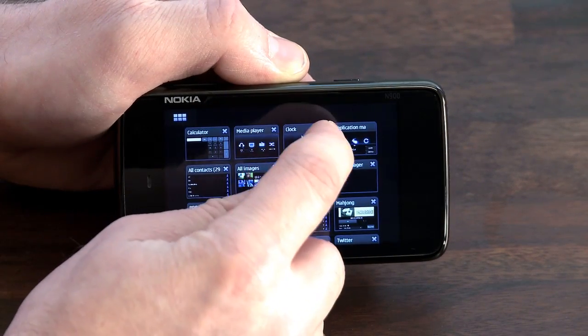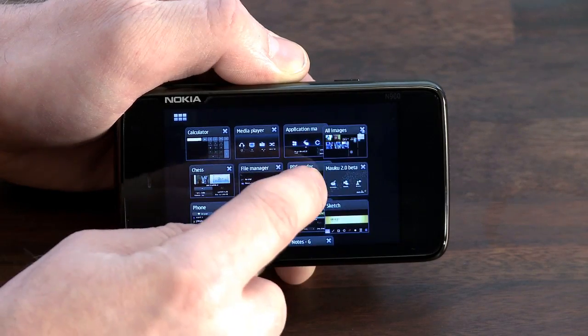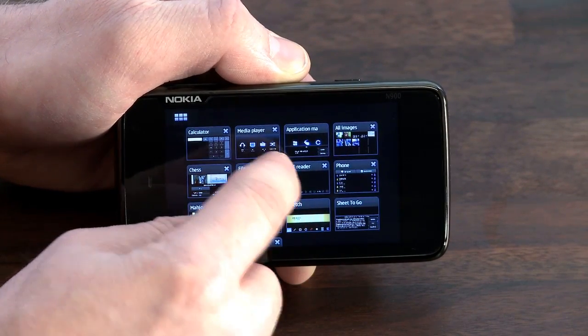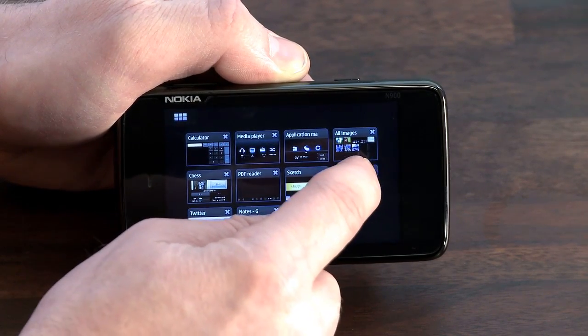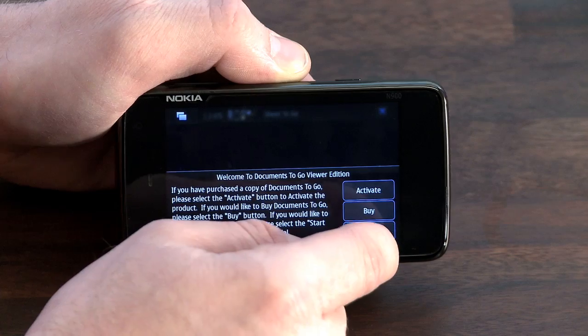On the other hand, closing programs is a bit trickier. Hitting the small X's on the open application icons can be a bit tricky with fat fingers like mine, so the stylus comes in handy once again. But overall, multitasking is made simple and fast on the N900.